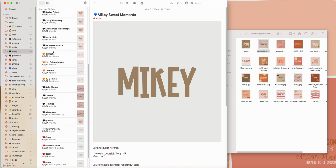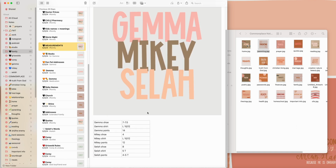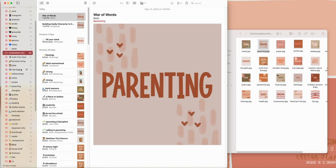So I have the kids' measurements, like what shoe size they are, what shirt size. So there are times where my mom will ask me because she'll be out and she'll see something cute, I can just text her this. If I'm out and maybe I don't remember, I can just have it very easily. And then I also hashtag it so then I can go into all the kids' categories and see that. That's the main thing I use it for.